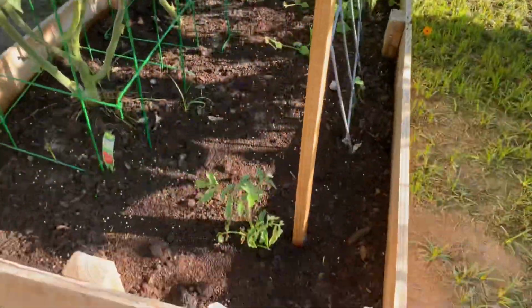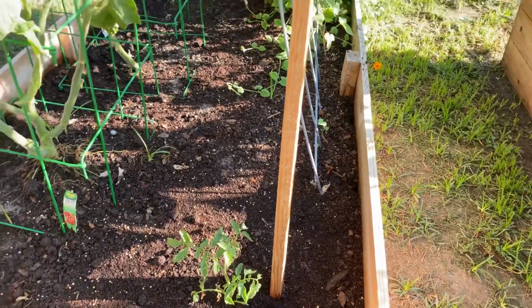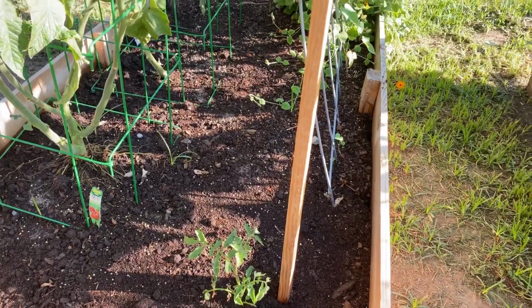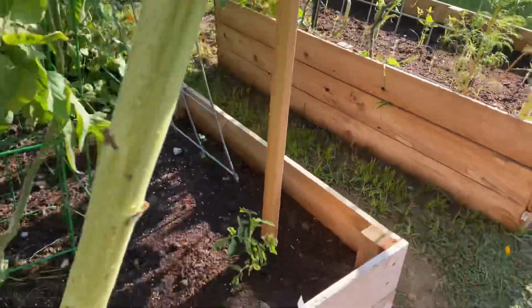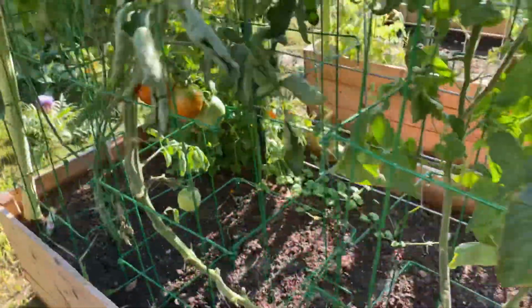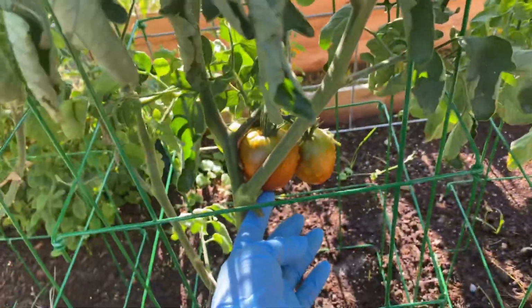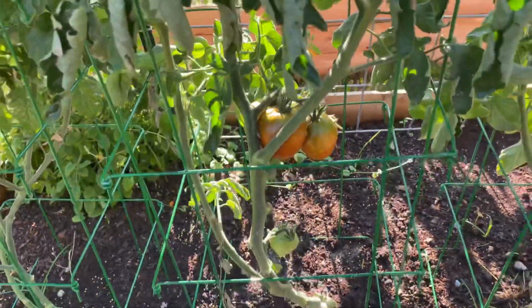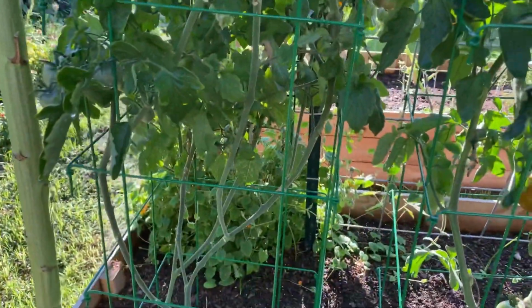This is a baby Black Prince that I'm growing. There's still over 100 days left in our season, so that should bear fruit before the fall. But that's what this one is, a Black Prince. And the inside is a really beautiful purple, and they're super sweet. And this one is another black cherry tomato.